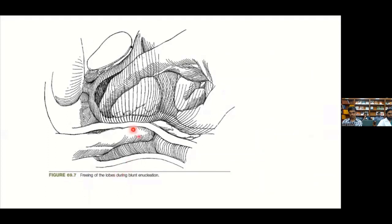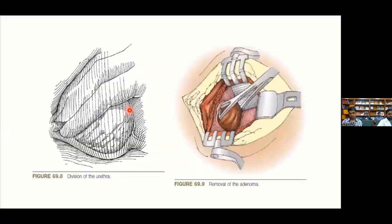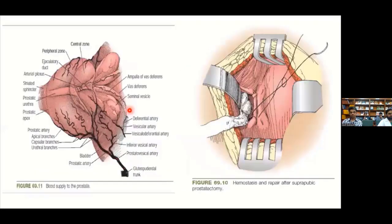And during this enucleation, we can ask our assistant to put a finger per rectum and push the prostate upward so that it is helpful during enucleation and finger mobilization of the prostate. And after the prostate is well mobilized with the tenaculum, it can be held and taken out, giving a sharp incision over the apex without injuring the sphincter.